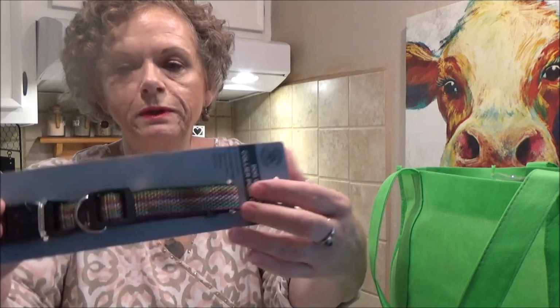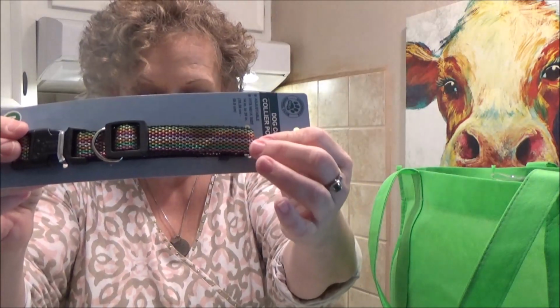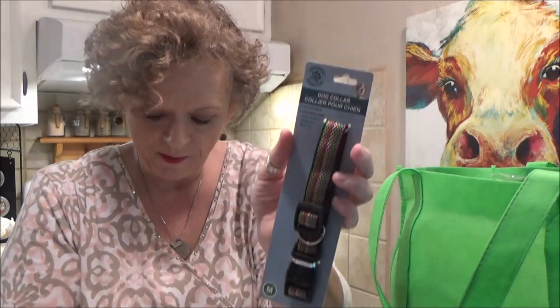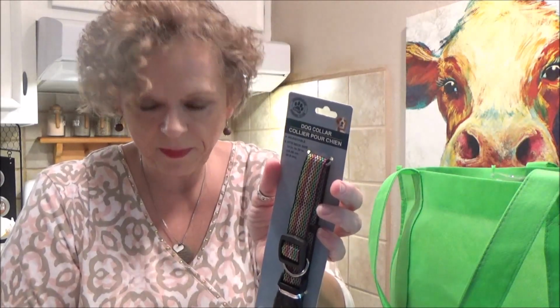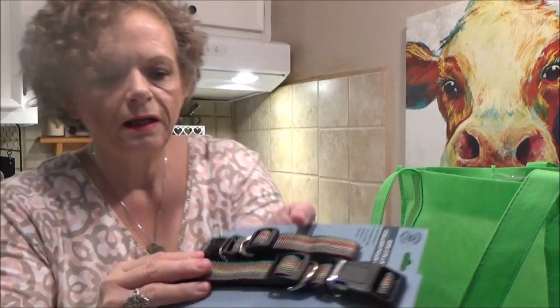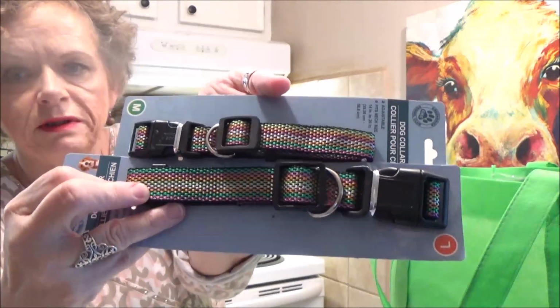Oh, here's Peanut's collar. I got him a little one with the stripes like the one for Dumpy's. This is a little bit smaller. I got him the medium, and then for Dumpy I got the large. So it's a big difference between those 2 sizes. You wouldn't think it would be that much difference, but anyway. That's a good deal for $1 because they're like $5 or $6 if you buy them at Walmart.